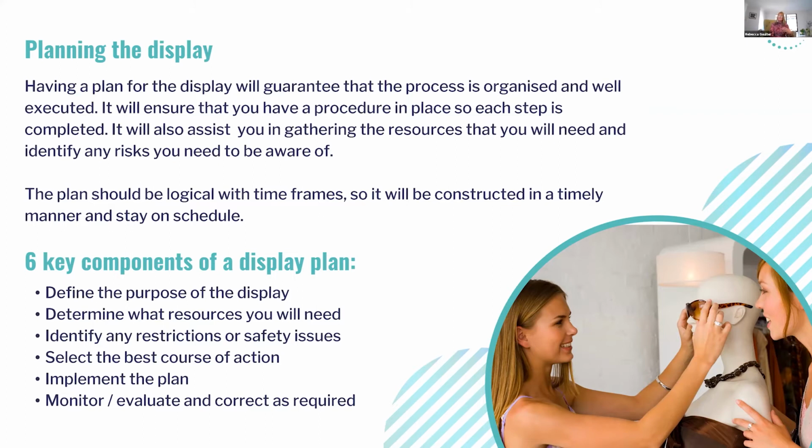The biggest source of understanding whether your display is working for you is talking to your customer. So when customers come into the store, ask them what's brought them in today. Did they see the display? Did that attract their attention? Now, they may have not come in because they want something that's on the display. They may have come in because it has just attracted their interest, and then they're in to experience the rest of your store.